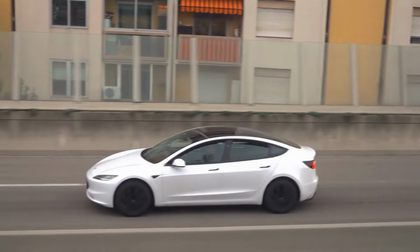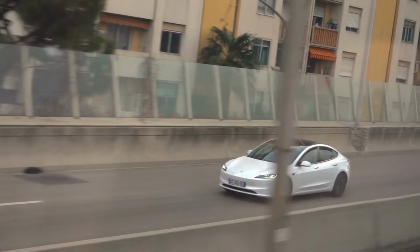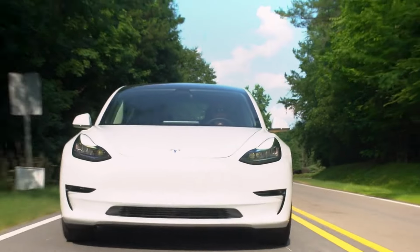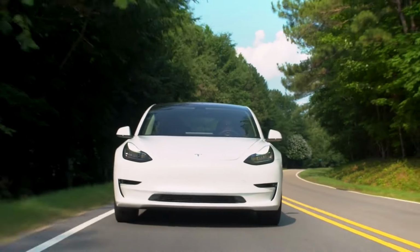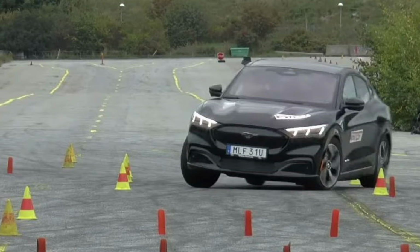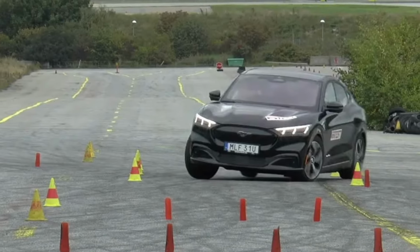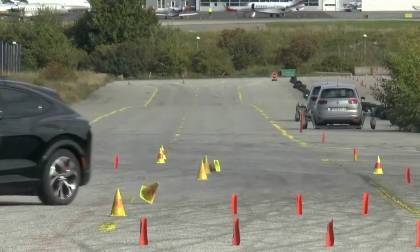Electric and unsteady: Volvo C40 and Mustang Mach-E, 2021 to 2022. Electric cars are supposed to handle better than the old gas burners. Their batteries sit low, their weight distribution is near perfect, and instant torque makes them feel planted. At least, that's what the brochures say. But when the Volvo C40 Recharge and the Ford Mustang Mach-E hit the moose test, they proved that even high-tech machines can stumble on the basics.